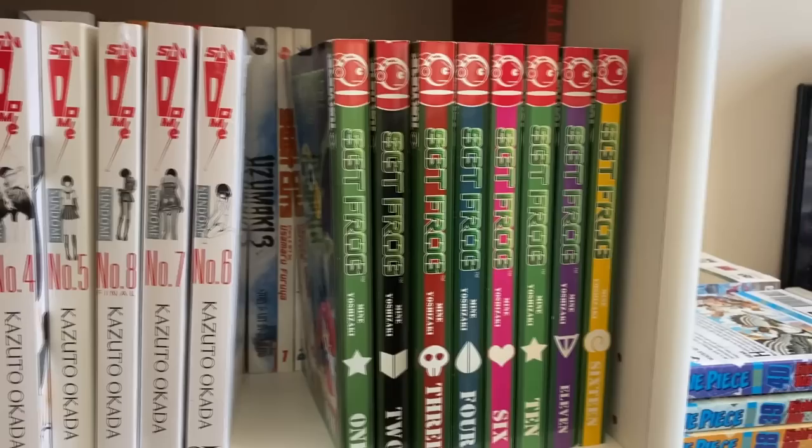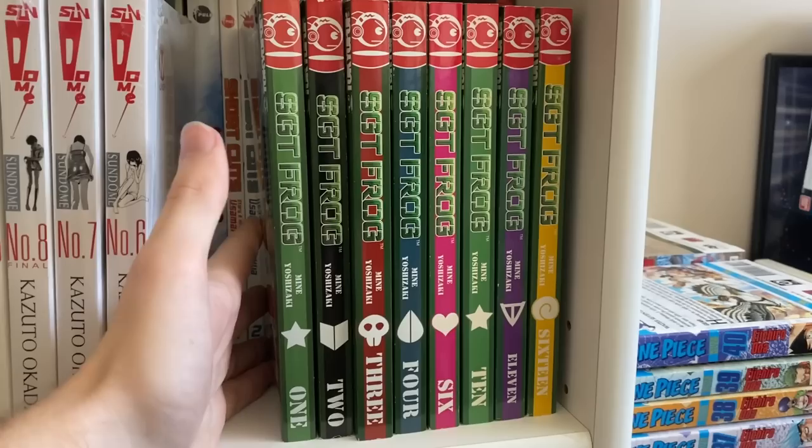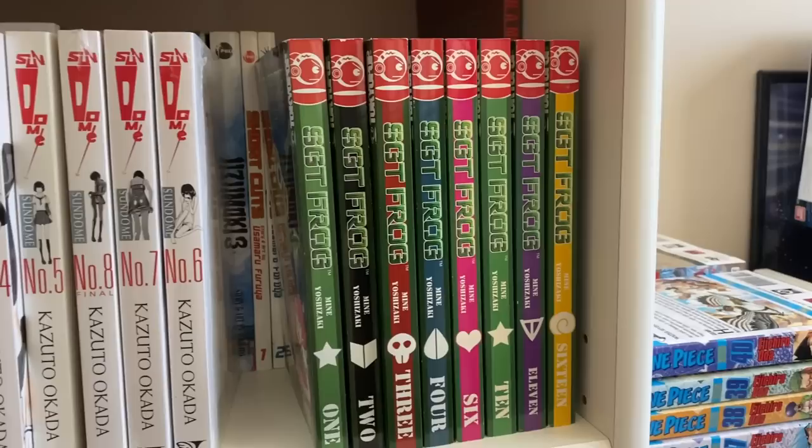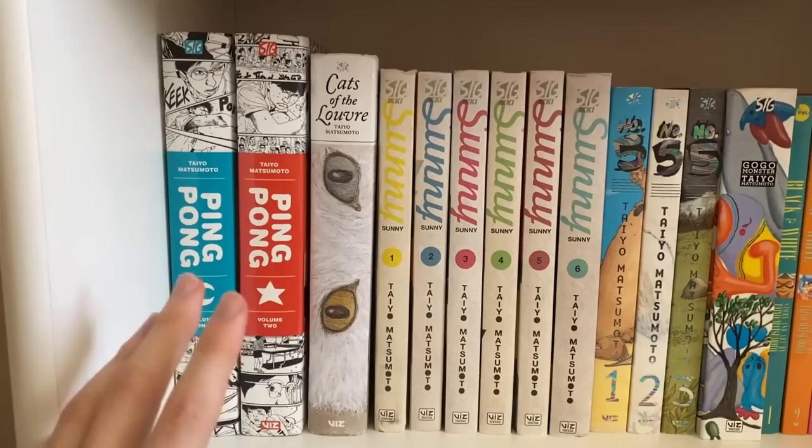Next to that, we have Sergeant Frog Volumes 1 through 4, 6, 10, 11, and 16. Some random volumes of Sergeant Frog that I picked up a while back. I wanted to get into this manga just because it was one of my first anime that I ever watched and really got me into this whole medium of entertainment, so decided I wanted to give this a try. Haven't gotten to these yet, but I've heard some great things specifically about the Sergeant Frog manga, so I'm definitely looking forward to it.